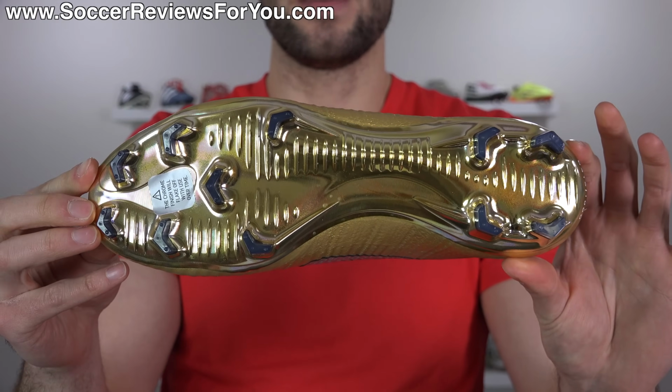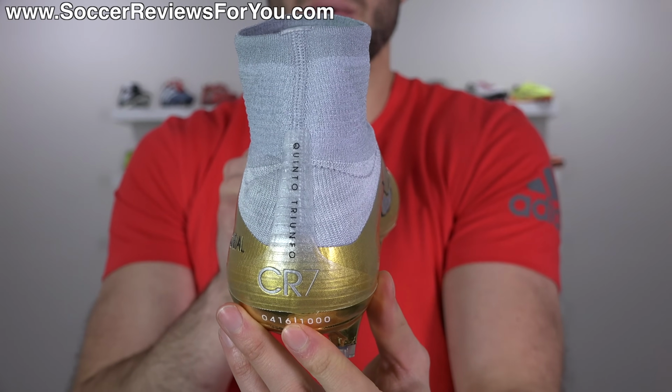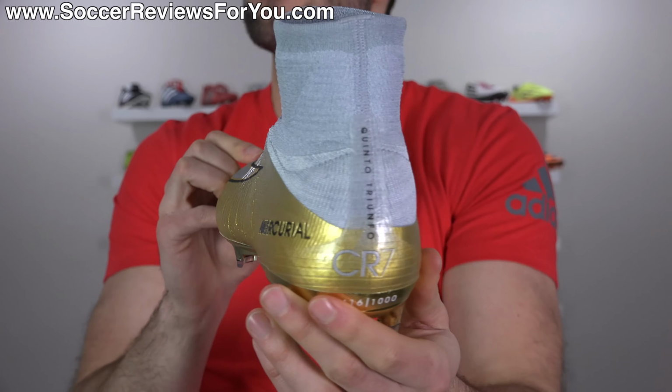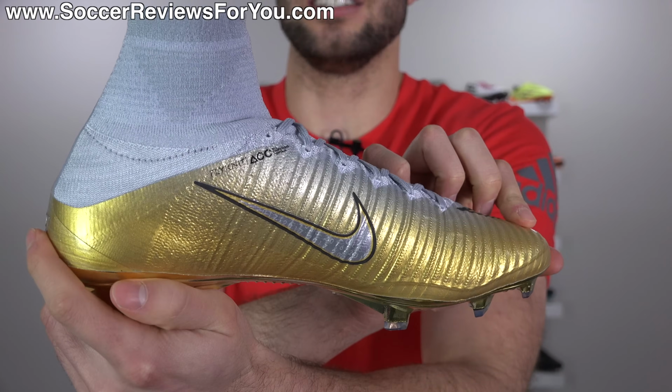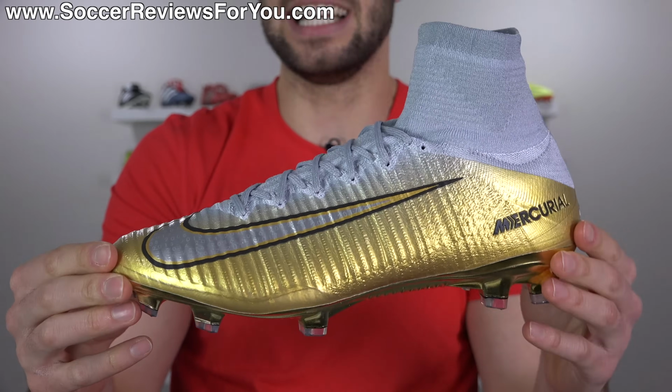As far as the look and the overall colorway is concerned, I have to say that when I first saw them unveiled online, I wasn't overly crazy about the way that they looked. I got them anyways, hoping they would look better in person. And I have to say, now that I have them in person, I'm still not overly crazy about how these look. I think his last Ballon d'Or winning Superfly 5 was a better looking and cleaner looking shoe.